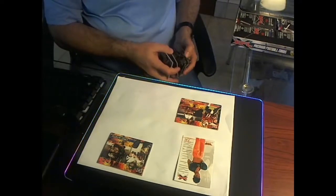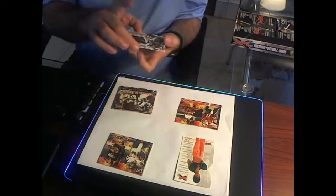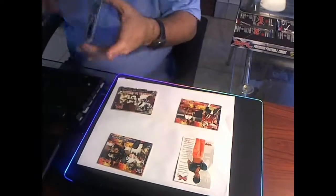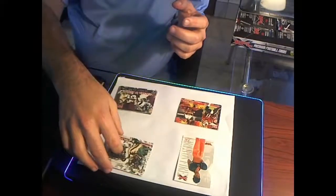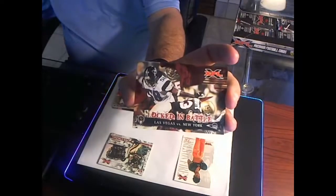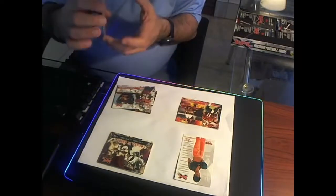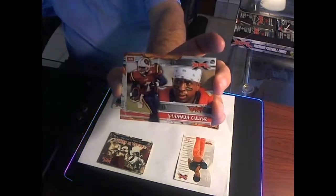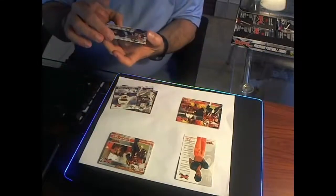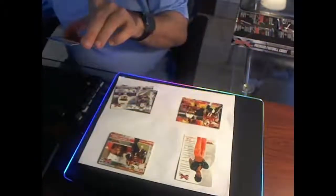Again, autographs, memorabilia, gridiron cards are in the set. Pack number 2, Chris Chukwuma, card number 21. Nice card there. Locked in Battle, Las Vegas versus New York, card number 80. It's cool. Shannon Culver, card number 47. Pretty cool. Vaughn Dunbar, here we go, running back. Name everybody knows, or at least I do. Vaughn Dunbar, card number 34.